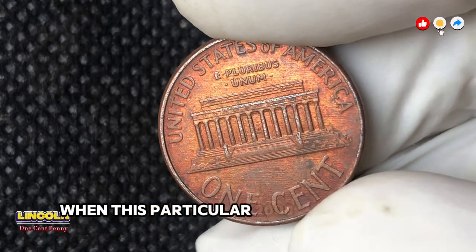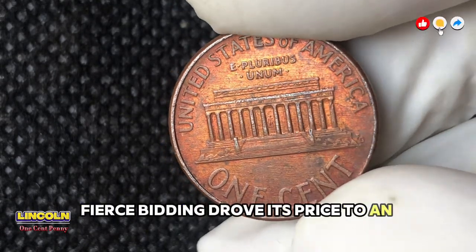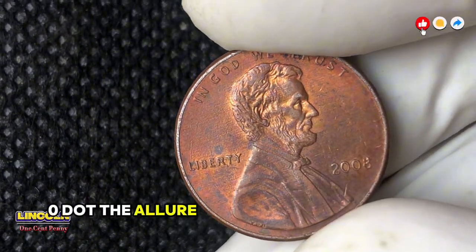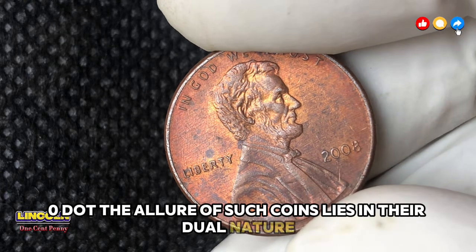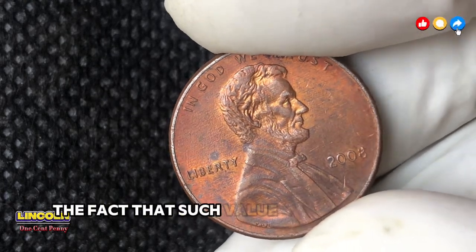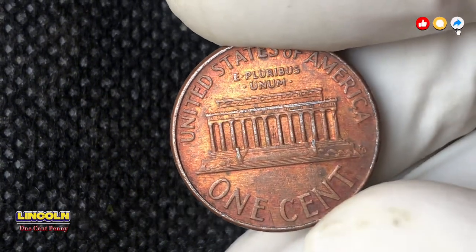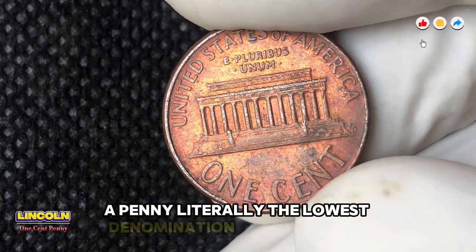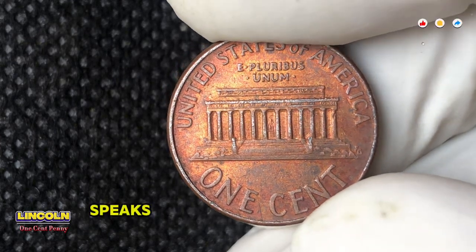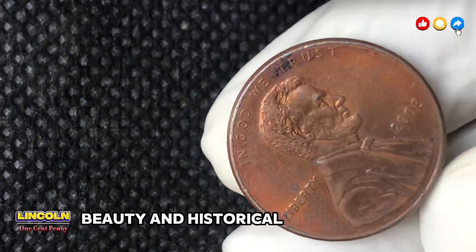When this particular 2008 Lincoln cent came to auction, fierce bidding drove its price to an astonishing $145,000. The allure of such coins lies in their dual nature. They are accidents that become masterpieces. The fact that such value could be found in an everyday item challenges our perceptions of worth. A penny, literally the lowest denomination in U.S. currency, commanding a six-figure price, speaks volumes about the value collectors place on rarity, beauty, and historical significance.